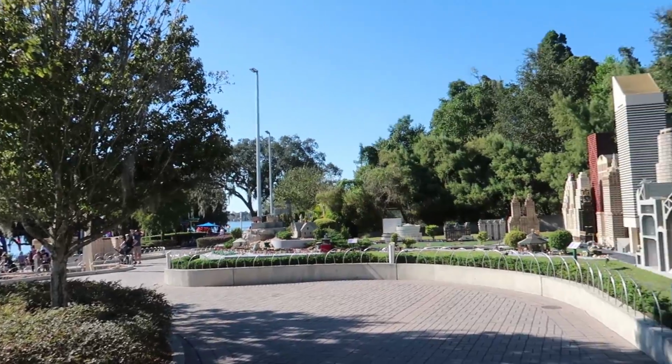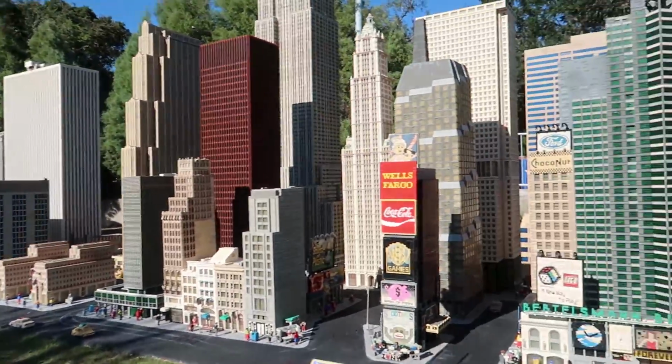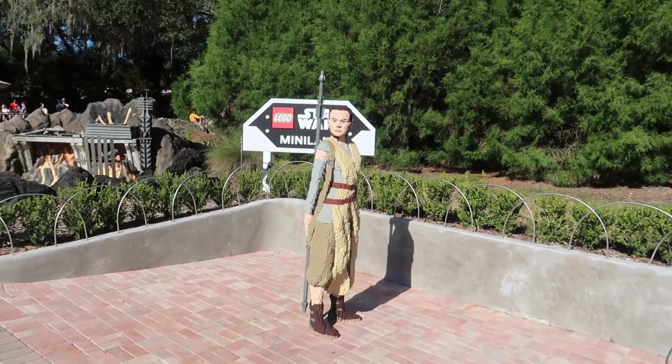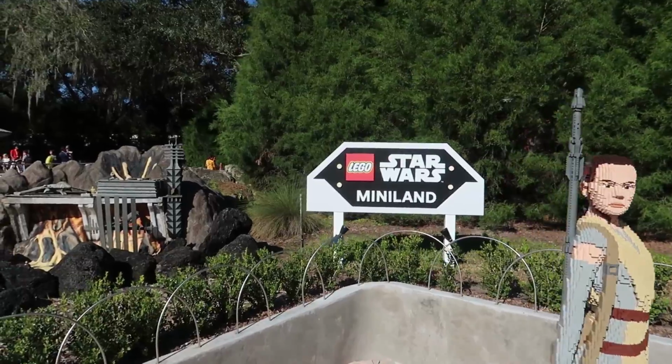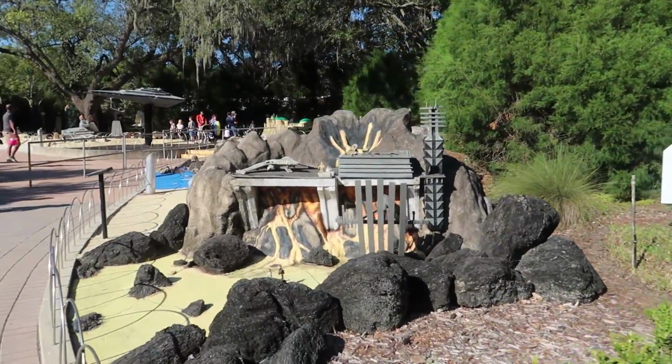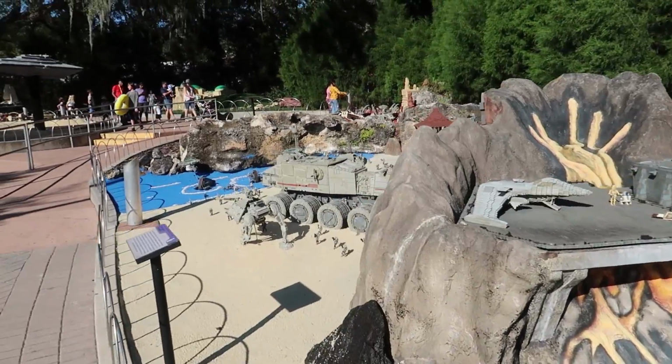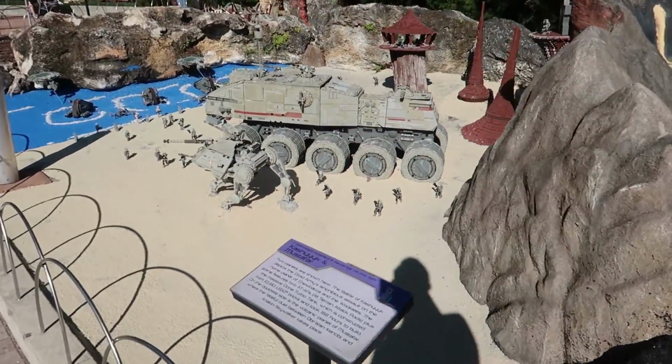After the treat trail, I'm headed back through New York. And what did my wandering eyes did appear? A gigantic candy corn in New York. There's another Rey Lego figure. And the last time that we were here, the Lego area from Force Awakens was not open. So let's have a look and see what we can see as far as the Force Awakens.